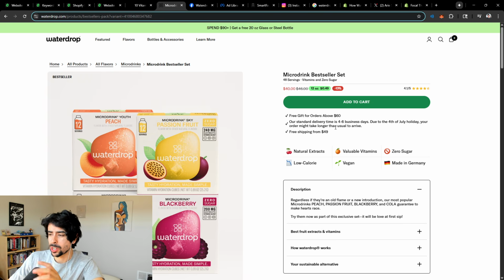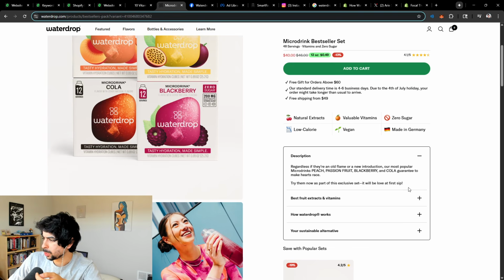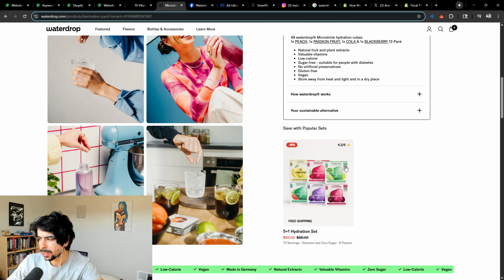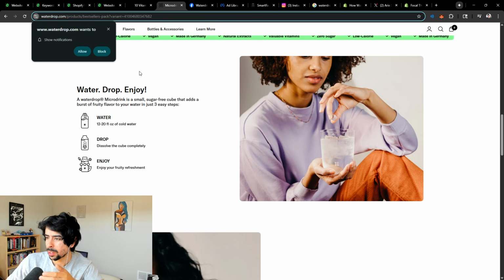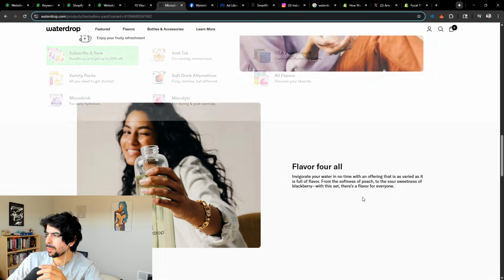They help you with your hydration. They make tastier hydration simple for you. So basically, as you see right here, regardless if they're an old flame or a new introduction, our most popular micro drink, try them as a part of this exclusive set. So basically you get vitamins, you get fruit extracts, just a very tasty sort of supplement alternative that's going to keep you super hydrated. How it works, as you see, is you just drop this little water thing in your water and it dissolves. That's one of the products they have. They have other innovations, I'm pretty sure. That's one of them, but it's pretty interesting.